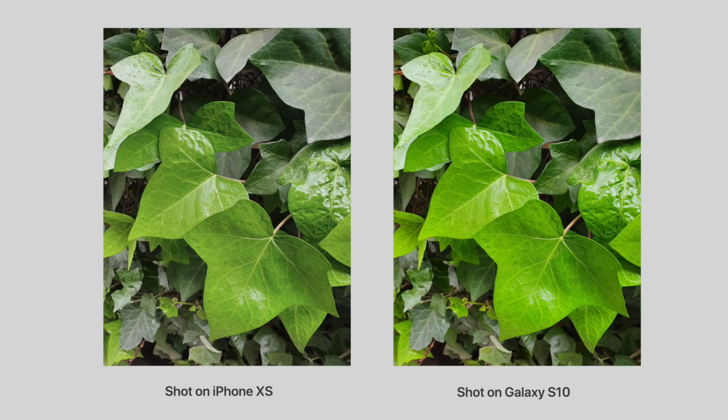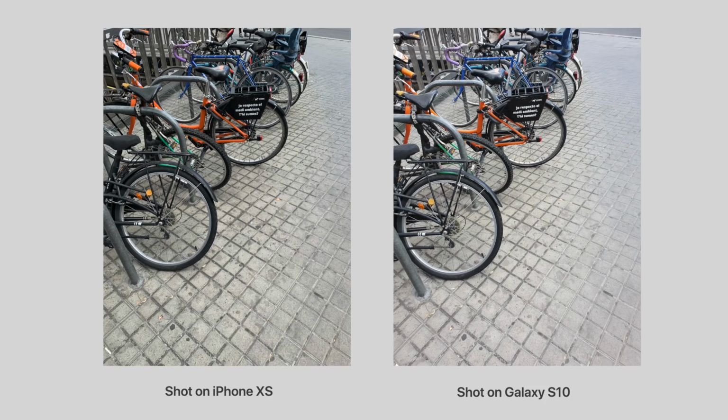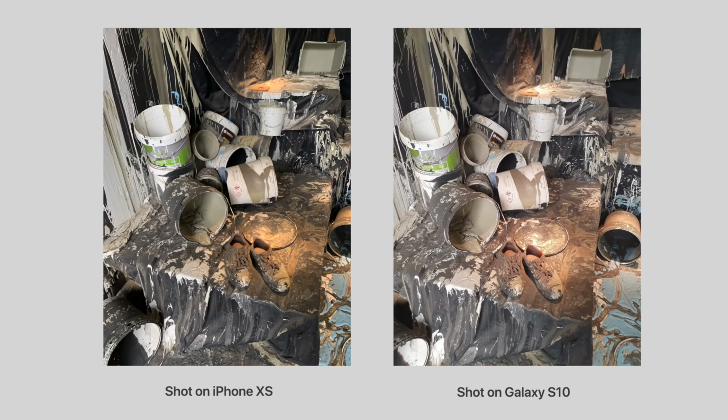Overall, the Samsung Galaxy S10 takes way more saturated photos, which at first look really good and look way better, but then if you try to edit them, the iPhone XS will be much easier because the iPhone XS takes much more natural photos.